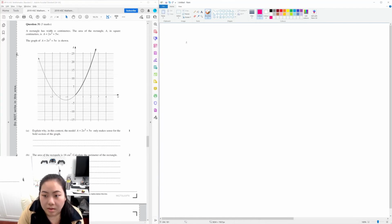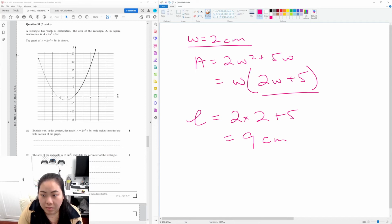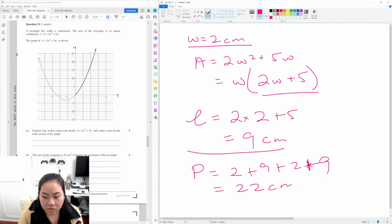Okay. And now we know the width is 2 centimeters. Area is equal to 2w squared plus 5w, which is width times 2w plus 5. This must be the length. So length is 2 times 2 plus 5, which is 9 centimeters. So we've got the width, we've got the length, so the perimeter is 2 plus 9 plus 2 plus 9, which is 11 plus 11, which is 22 centimeters.